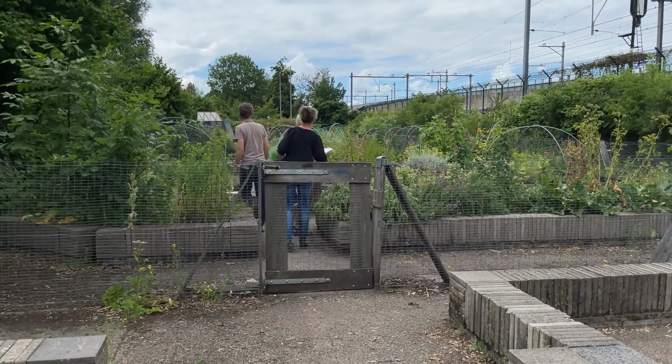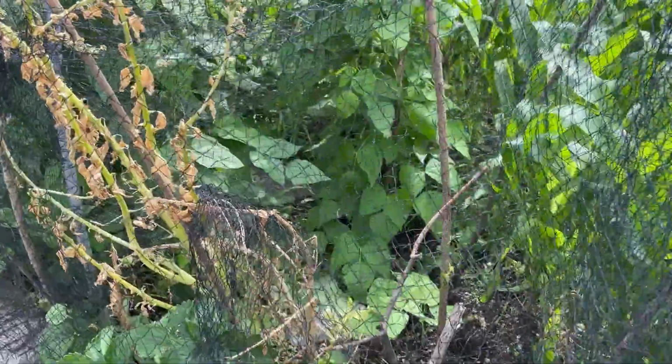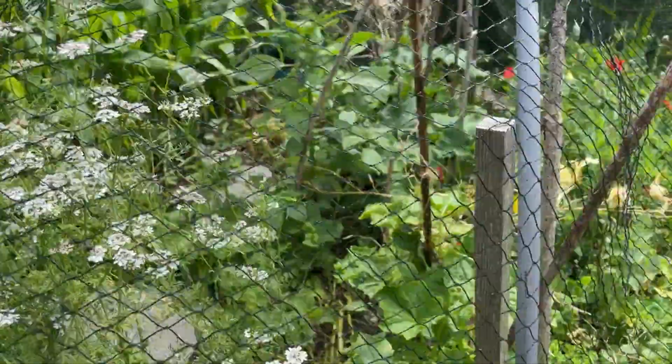Okay. So we're now in the edible part of the Spoortuin. We have about 35 vegetable pods where people from the neighborhood can cultivate their vegetables or their flowers or whatever. Some of them are really very good at it, some of them are not really very good at it, some prefer flowers. Everything is possible, we're not very strict about that.